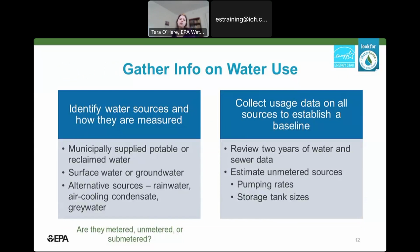So you want to look at your municipally supplied potable water, which is drinkable water, or reclaimed water, as well as surface water or groundwater that's being used, and any alternative sources like rainwater, air cooling condensate, or gray water. And then you also want to collect usage data on all these sources to help establish that baseline.